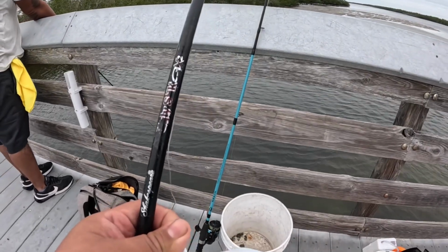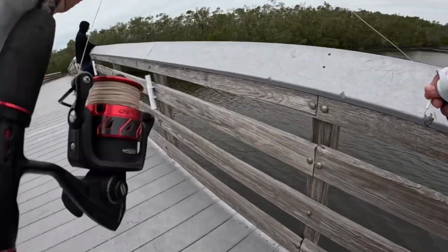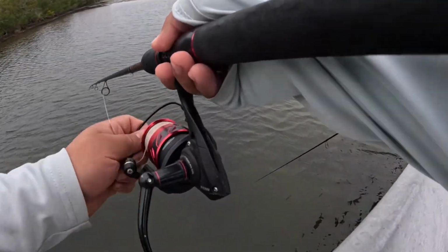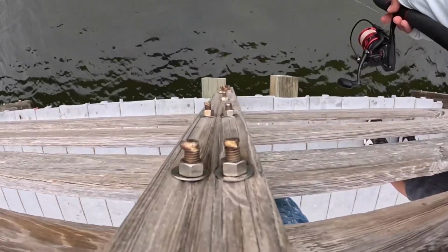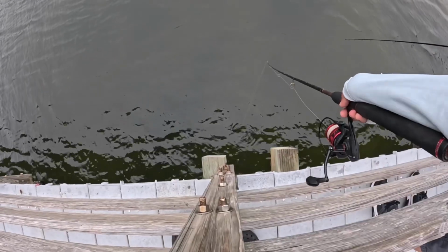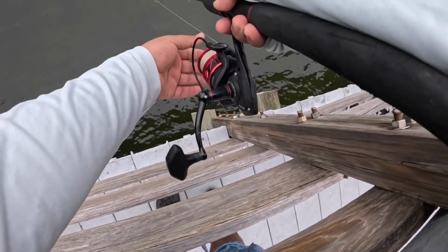I will say I let him shake too much, because I was trying to get no slack and reel and shoot him over. He looked like a keeper too. Oh, right here, right? Yeah. Just let the current do its thing. They're all in there. They're stacked in there. They bite so soft too.